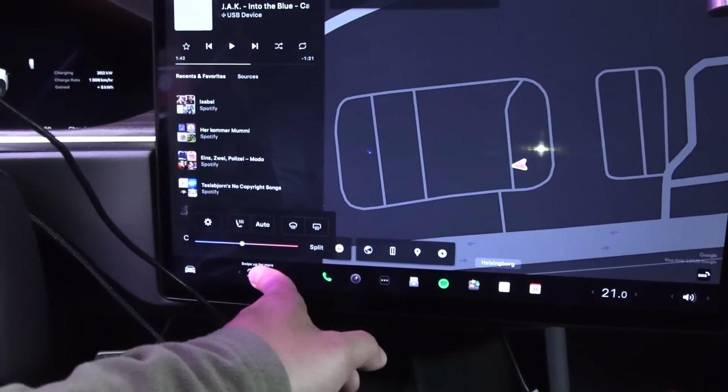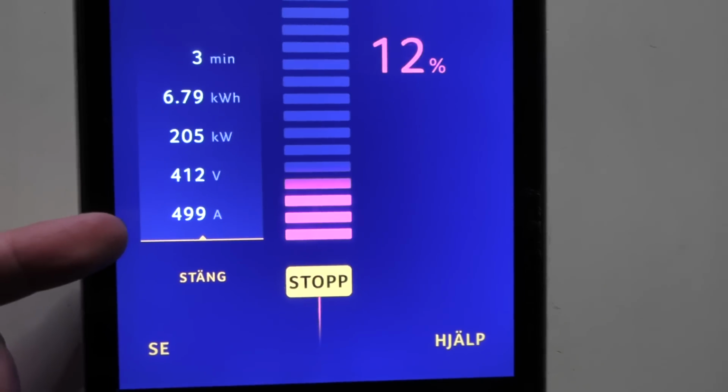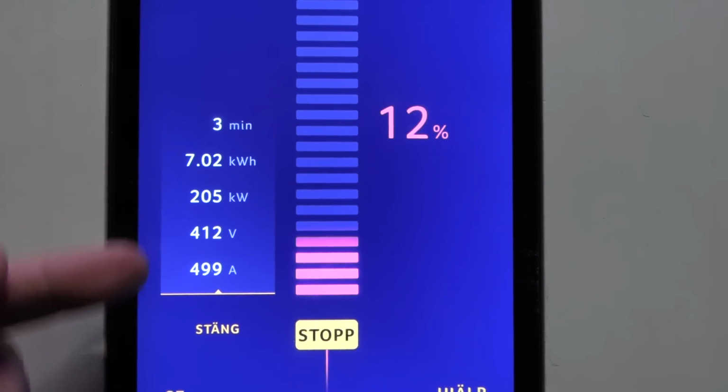Hey, come on. There. To get the most heat for the session. Now we go back and take a look here. So now we should hit 250 kilowatts soon. There. No, we don't. I forgot. We're not on V3. On V3 we'll hit 250 kilowatts.